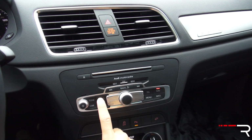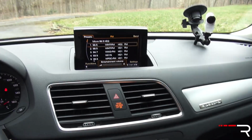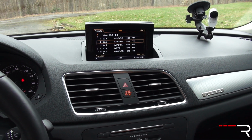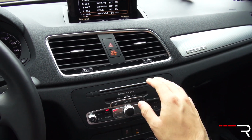Now, looking at the rest of the infotainment system, showing your different sources here, showing your media. One thing I still hate about the older Audis is the fact that the knob here turns the wrong direction when you want to scroll. Audi actually did change that on the newest models. So Audi did pretty much listen to a lot of the criticism here. This is basically a little counterintuitive the way it's set up now.